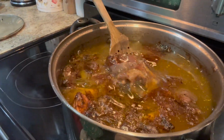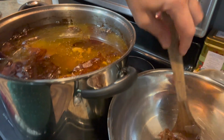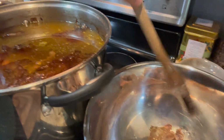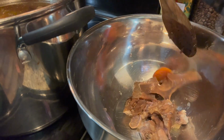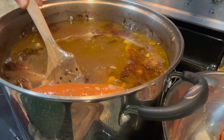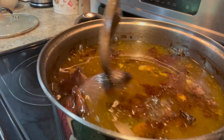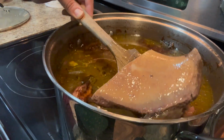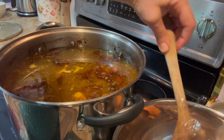I don't think I can do this with one hand. Hang on. Maybe if I switch hands. Scoop that out, let it drip a little, and pop it down in there. These big bones out. See that big one? It's just all the meat has come off and it's all been soaked and simmered and all the goodness leached out of it.